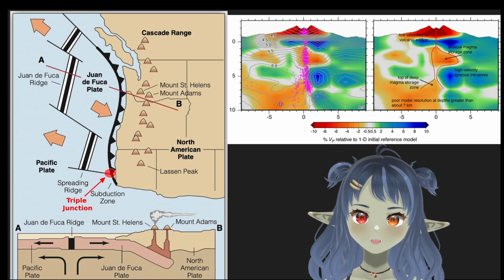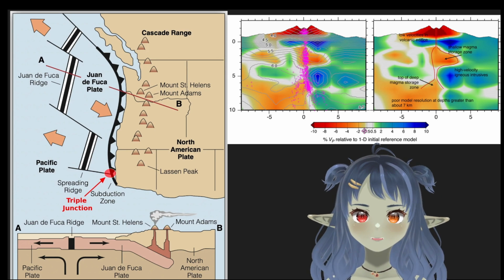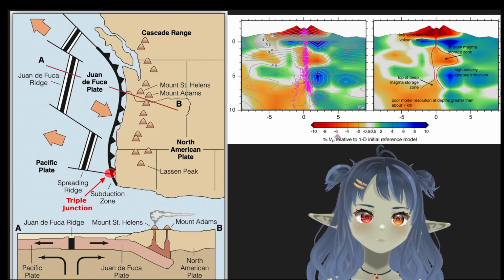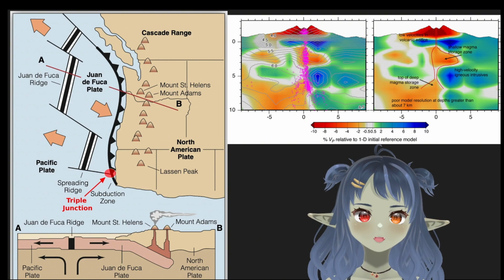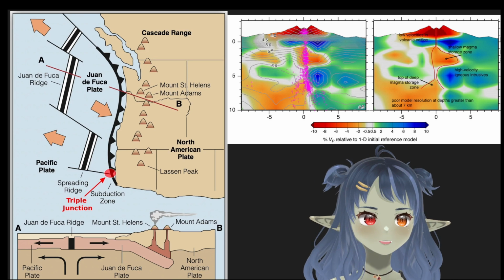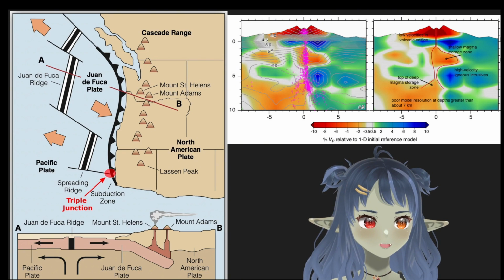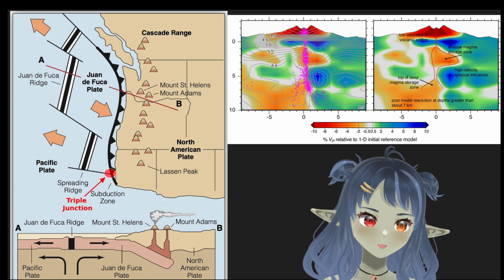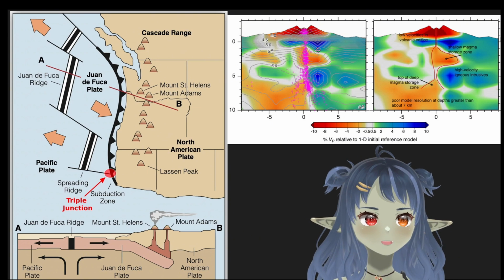Above my head is an image of what is underneath Mount St. Helens. This was done through the iMUSH project. This Vp is referring to the velocity of P waves. You don't really need to know the details, but P waves are just the first or primary wave that comes out of earthquakes. We can use P waves and other types of seismic waves, or earthquake waves, to image what's underneath the crust.